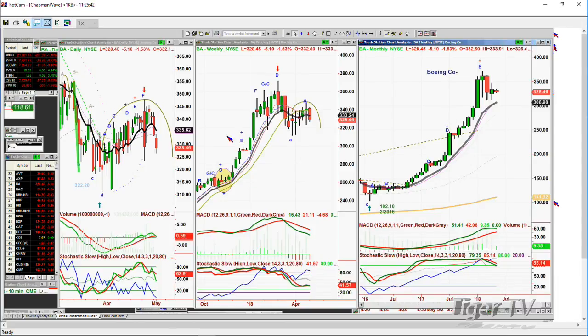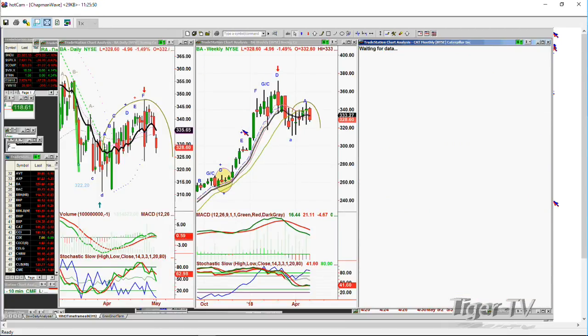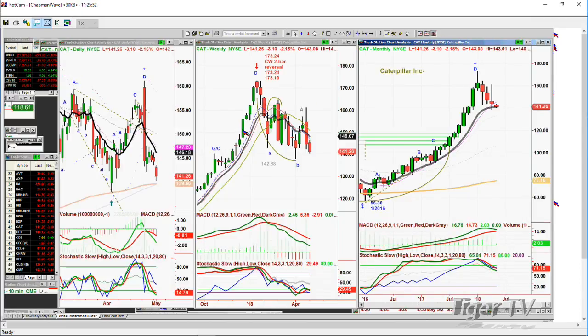Okay. Now, what I want you to do is this. So that'd be a UTX. Yeah, there's nothing to see there. So Caterpillar is the next question I had. Caterpillar's trading down 310 at 141. Peak D, I can now put a down arrow in the daily.